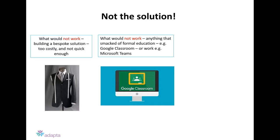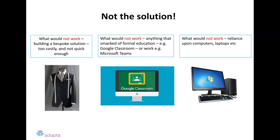Similarly, in their quick conversations around what would work, they were writing off certain things that wouldn't work. So they knew they just didn't have enough time to build a bespoke solution. It was too costly and wouldn't get live quickly enough. And similarly, they needed to step aside from PCs and computers and laptops and actually put themselves in the shoes of the people that would be using these tools and using this service, and recognize that a PC-first approach was not going to work.